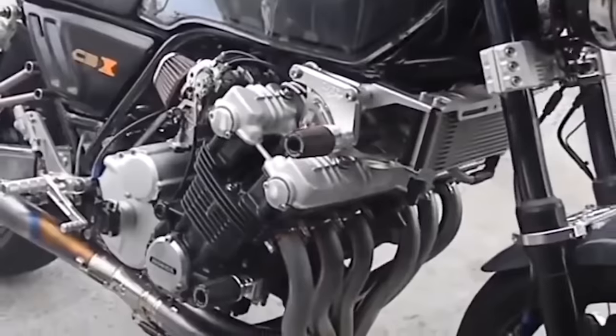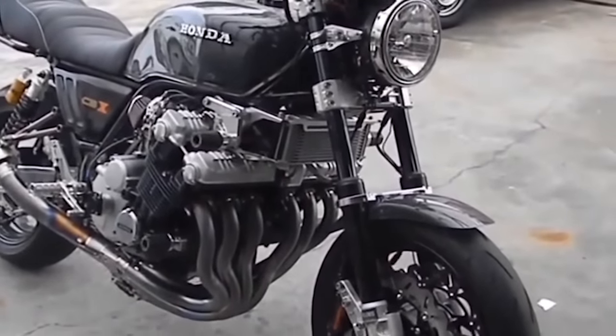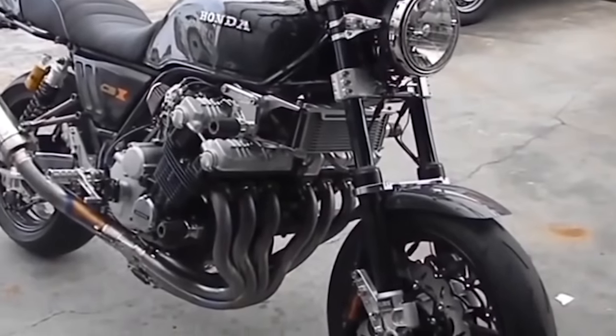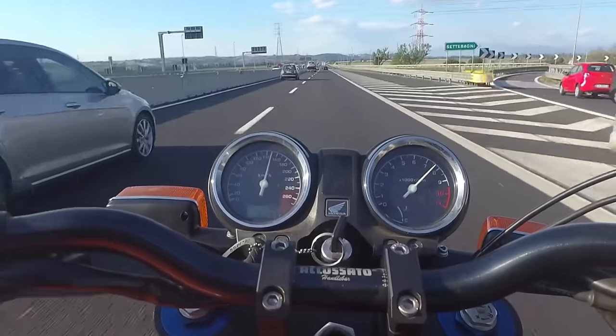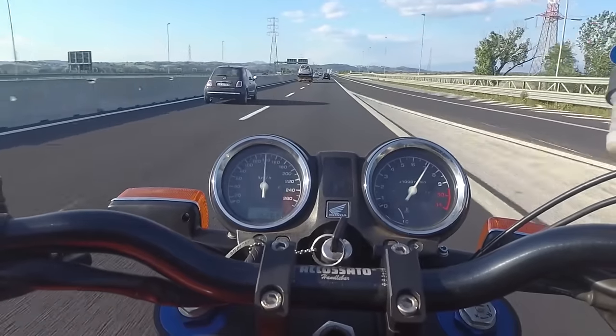The interesting thing was that besides its massive and insane engine, it was pretty standard. It's like if you put a V12 in a Ford Taurus. It made no sense whatsoever, but that's what made it so amazing. The CBX is one of my favorite bikes, and I'd kill to own one day.